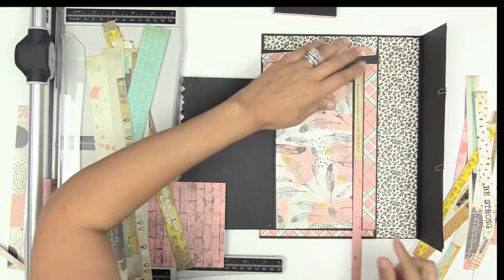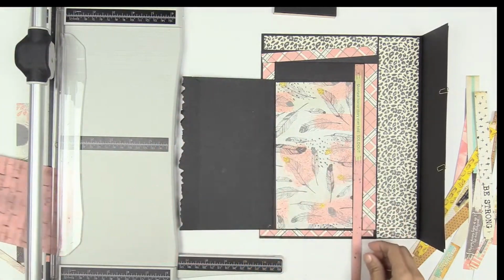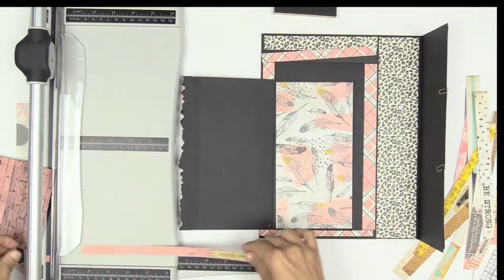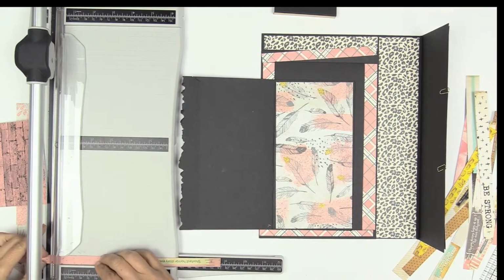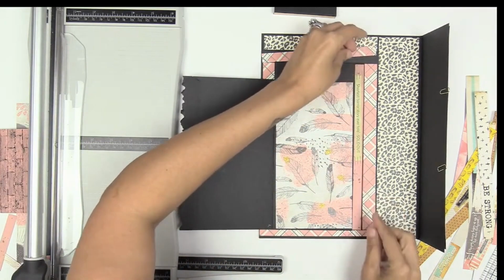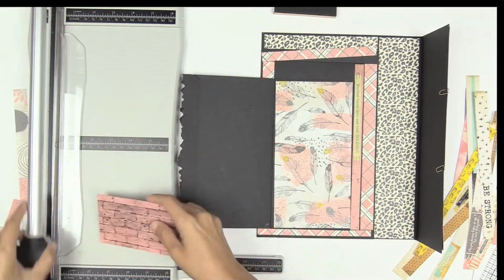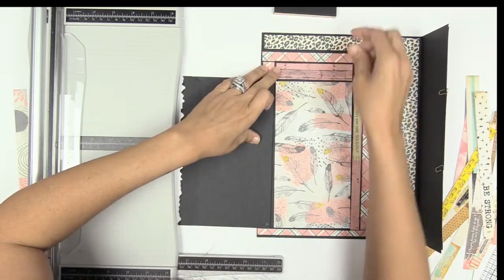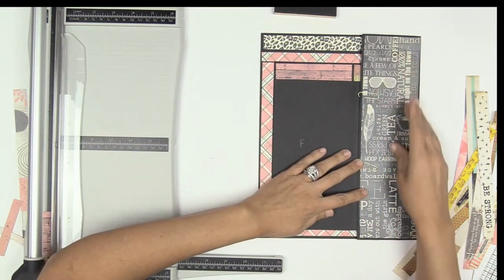Oh my gosh, it's perfect. OMG. Kathy's happy. Kathy is happy. So I got to get the full length of this. I'm so happy I looked. I am a happy camper. Oh, it's so perfect. Okay, so now I can mat inside the pocket without having to worry. Oh my gosh, look at that brick paper there, guys. I love that.